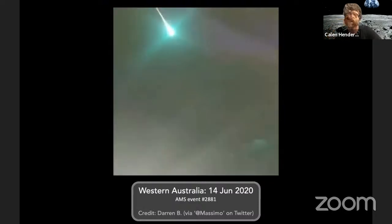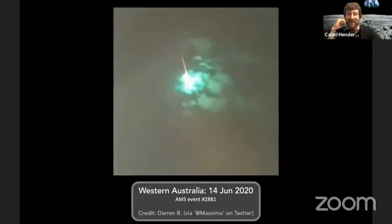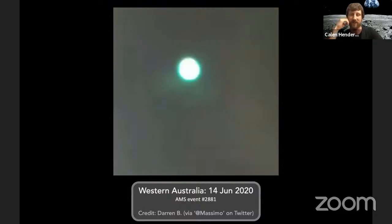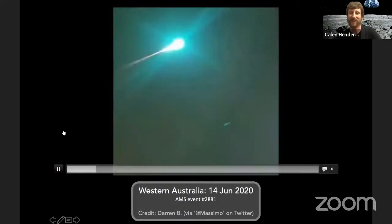I didn't know what AMS meant. It's the American Meteor Society. And what makes this so remarkable is how incredibly bright it is, and how long lasting it is. And you get a cool green flare there as well. I'll show it one more time.